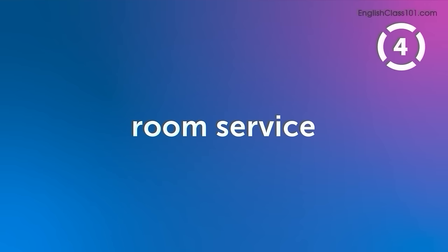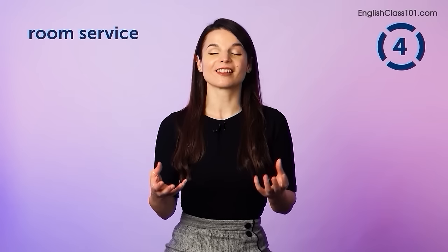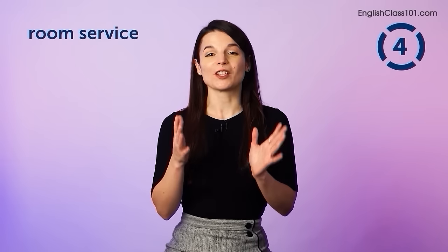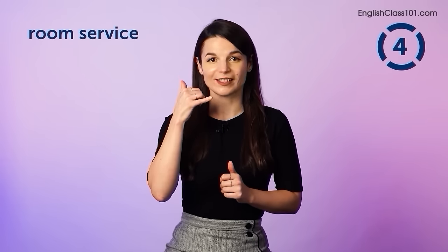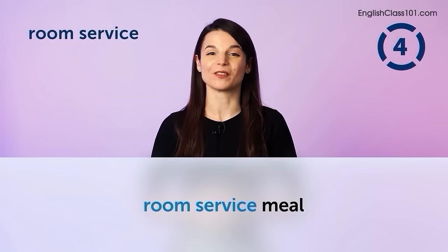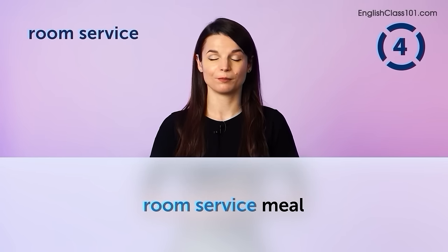Room service. Room service is something you can receive in a hotel. If you want to order something to eat, something to drink, you can usually pick up the phone in your hotel room and request room service, which means you want someone to bring food or drinks to your room. Here's an example. Room service meal.